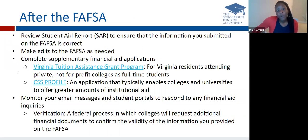Please note that even though by now you've received an email stating that your FAFSA is complete, it usually takes a few additional days for your FAFSA to be processed. So once your FAFSA is processed, that is when you are able to go back in to FAFSA.gov and review your student aid report, which will both list your EFC and all of the information that you listed on the FAFSA. You also have the ability to go back in and make edits to the FAFSA as needed.